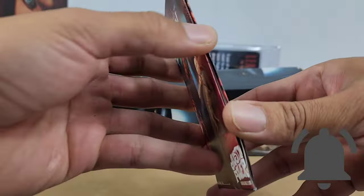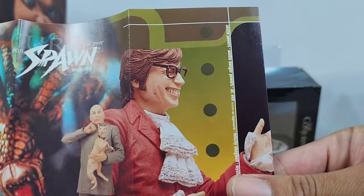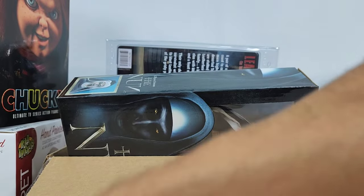Wait, wait, what the hell is this? We get a little booklet. We get a little tutorial of what we're going to get in future lineups. So that's pretty cool, man. Look at this. The Spy Who Shagged Me making his way back here in the figure series. Pretty cool. All right, we didn't come here for the damn booklet. We came here for the damn figgies.